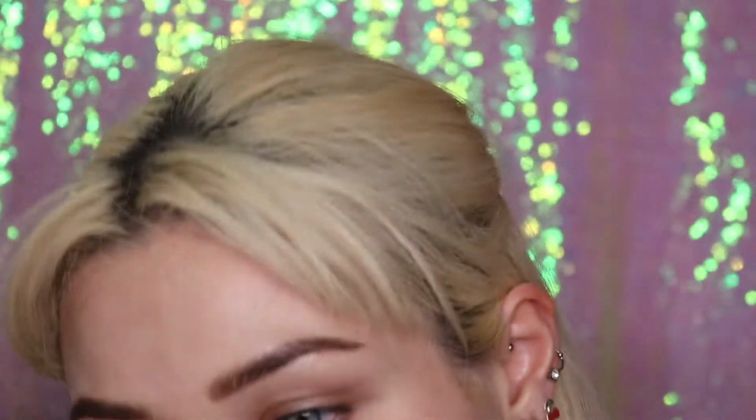These are what my brows look like. They're not natural, obviously you can tell that I filled my brows, but they are more natural than they were. They're softer towards the front and look more like hair instead of just product. Now I'm going to move on to my face.